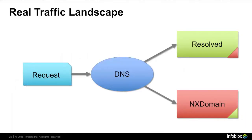Let's take a look at the DNS server from this picture. In real traffic, a DNS server gets a request from the left side. It will do the resolution on the right side. For those DGA generated domains, as I just mentioned, the majority will get NX domain. That's on the bottom right side. So basically the output can be resolved as NX domain.